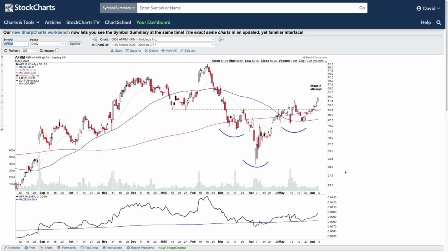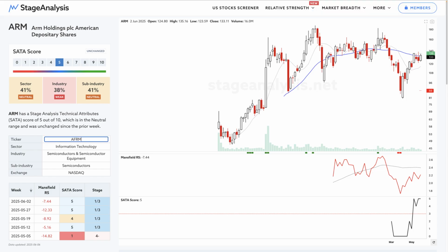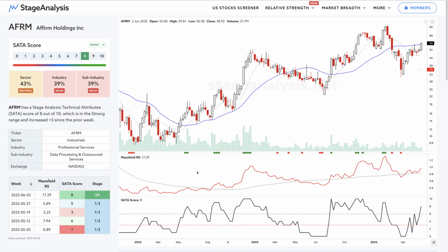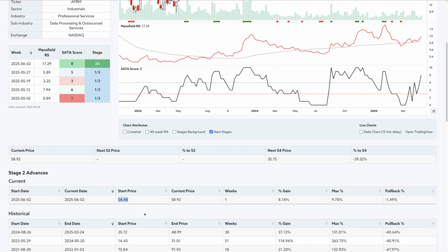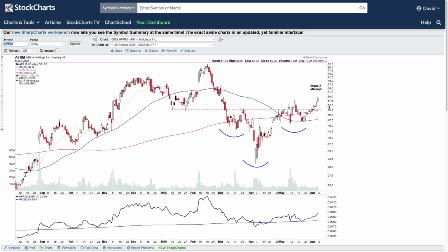Another one to look at this week is AFRM. So again, stage 2 attempt on this one. So AFRM, as you can see, right on the borderline. So 54.48 was its level. So coming through here, 54.48. So roughly through this area here, started to move out into stage 2 this week. So looking for this to follow through, start to grind its way higher, potentially get a test up towards the upper range here. Again, inverse head and shoulders.